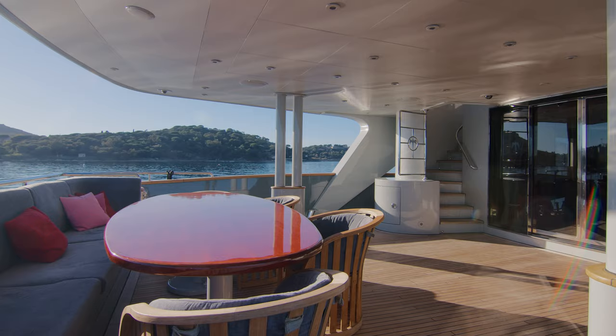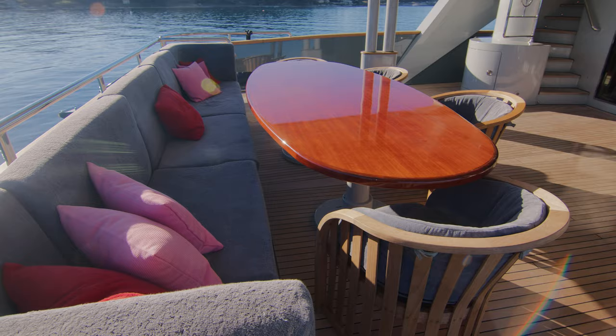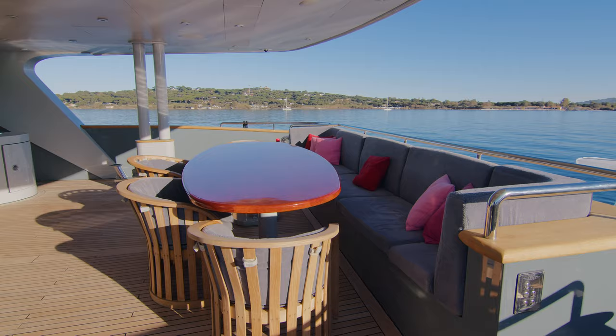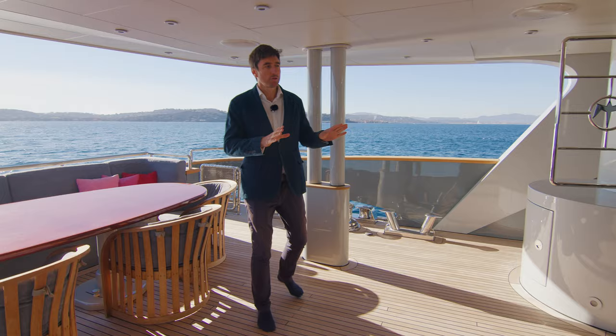Up on the main deck aft here, we have this social area that can accommodate up to 8 guests for dining, lunch, breakfast, very comfortably, and also you have entertainment and security system. And from here we have access to the main salon.